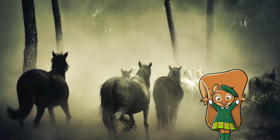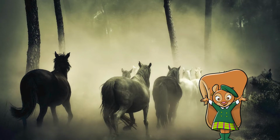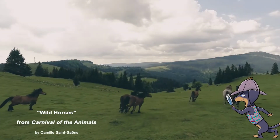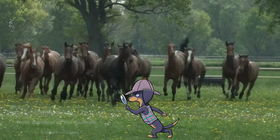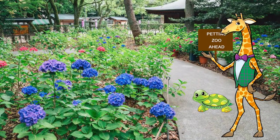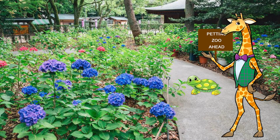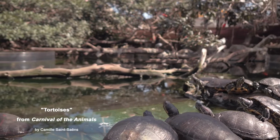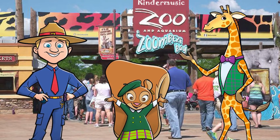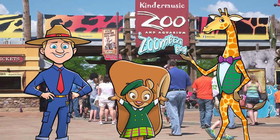We loved watching Dash the Dashhound round up those wild horses. And that's when we learned that music can be fast, like this. Let's not forget about slow music, like the kind we heard when we tried to get that slow green turtle back to the petting zoo. Gerald and Sally, that's an excellent review of what we've learned about music so far.